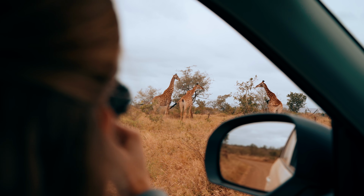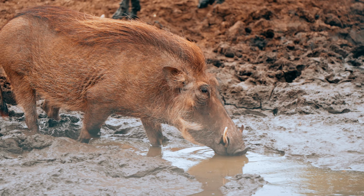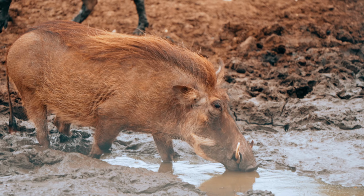So we've arrived at the waterhole, but it's quite dry. I don't expect there will be any hippos here, but let's have a look around. There's only a teeny tiny bit of water, and the warthogs are drinking from it. You can hear them slurp.